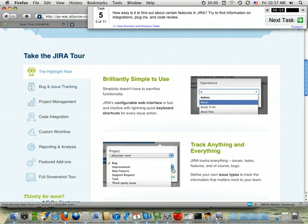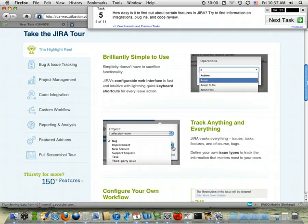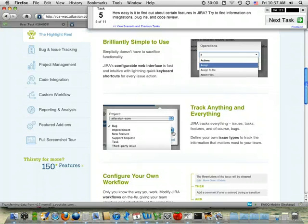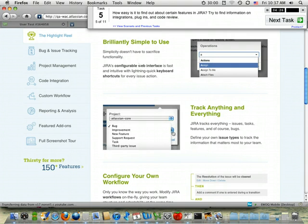I'm going to go through here and view the product. Right here too, I would favor something like this over watching a video. I don't have a lot of time to sit and watch a video with somebody talking to me. Might do that later. Good to see right here, we're going to see that it's configurable.